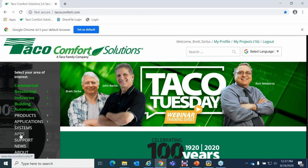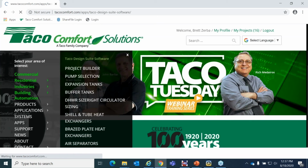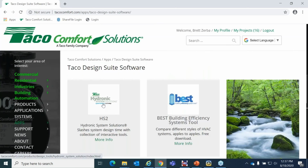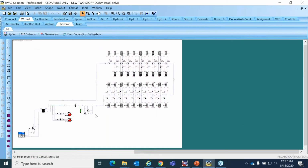But if you go to the main page and click on apps, TACO Design Suite of Software, and there's the click there, and it has to go on your computer. But we've done other classes that get into the details of that, so I want to get back to it. I did want to at least show you that it's available on our website.